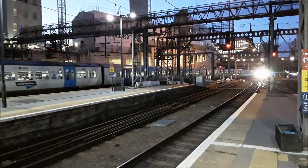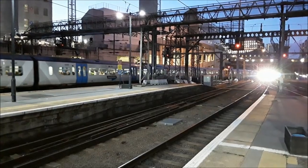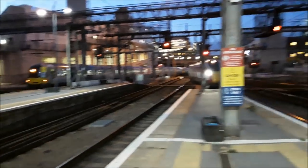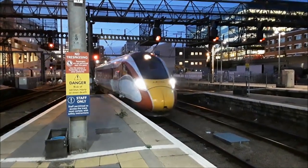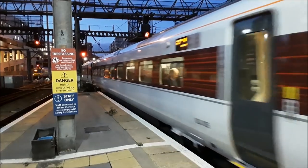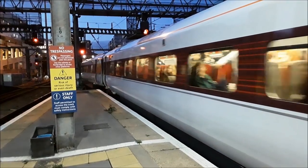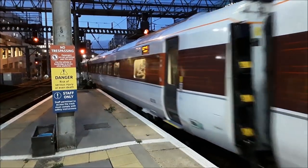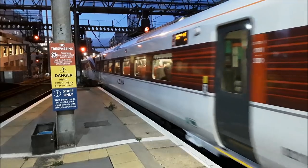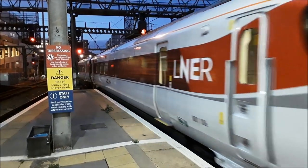As we have an exceptionally bright set of lights coming in, blinding me. Good lord. On the rear of this is 365502. Here we have one of LNER's 800s. This is worked by 801105. I've got a sneaky suspicion this may be coming in from Leeds. On the rear of this is 801106.